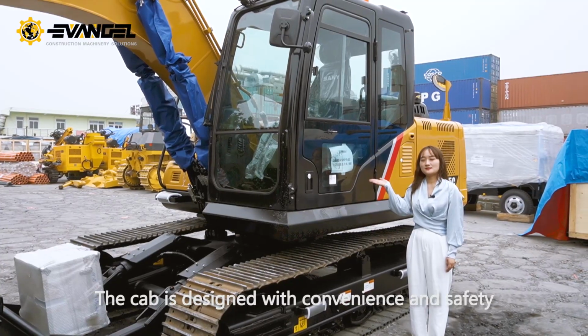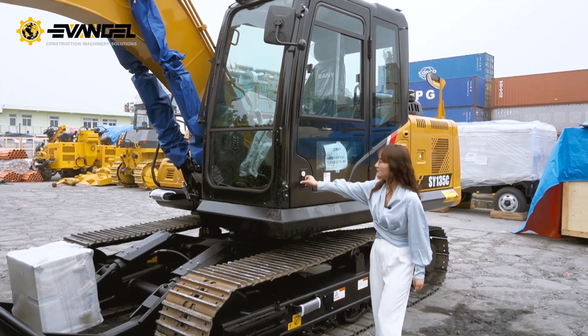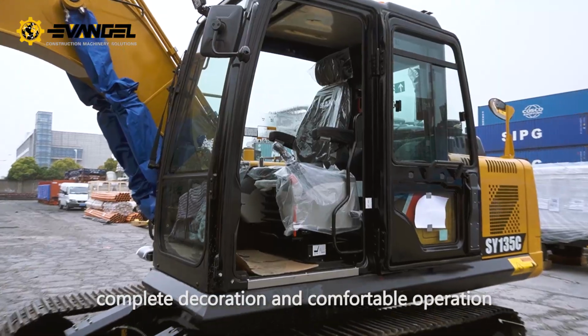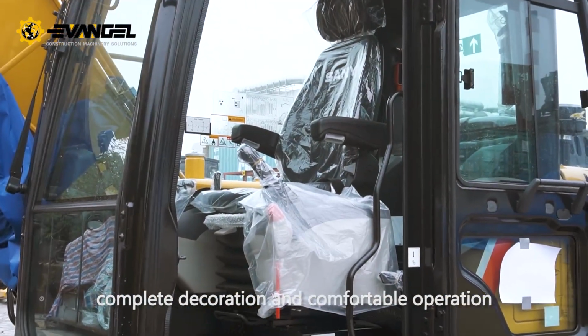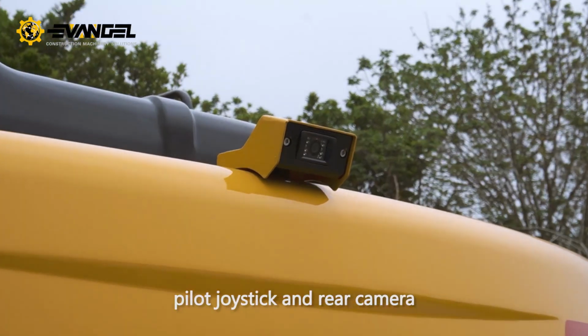The cab is designed with convenience and safety. The interior has wide vision, complete decoration, and comfortable operation. Quick button, polite joystick, and rear camera.